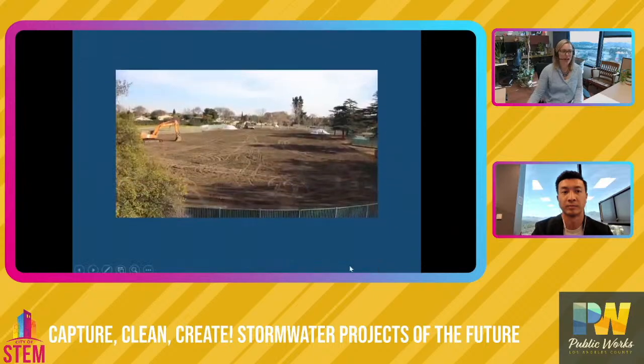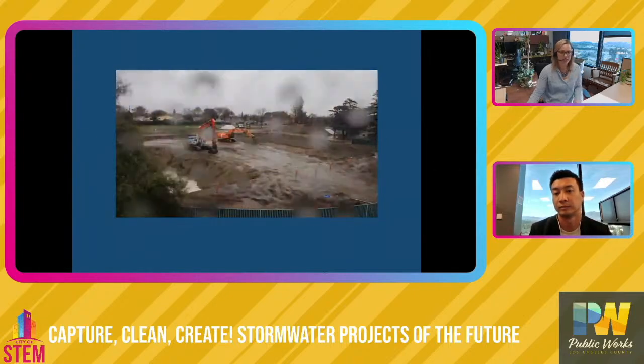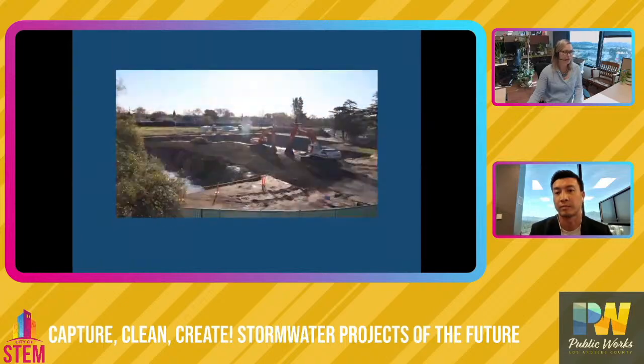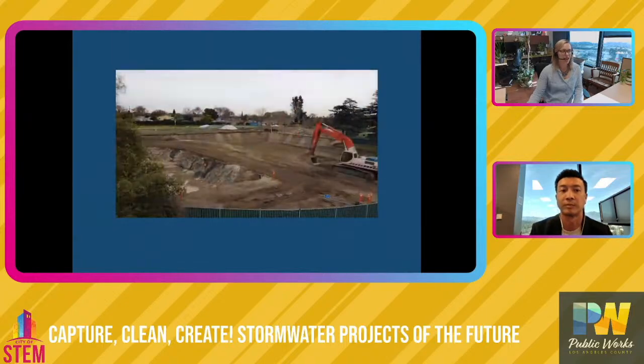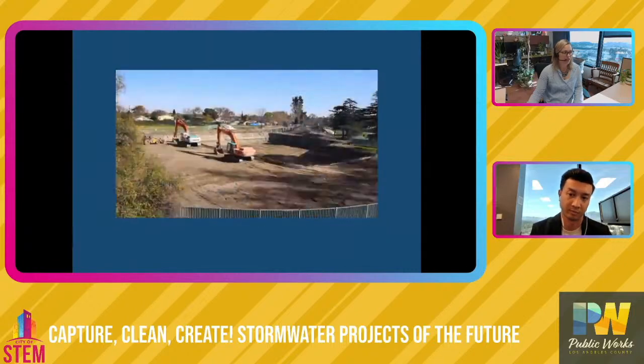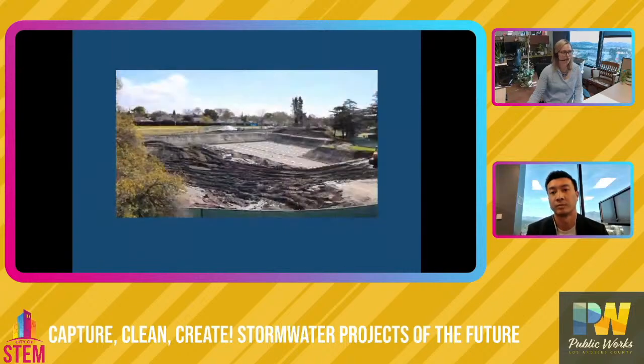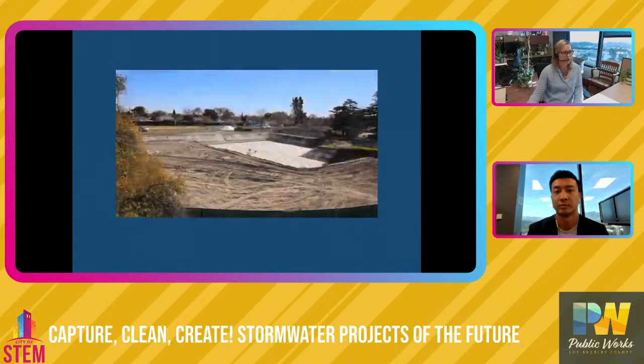And then I have a quick time-lapse video here. This is showing the infiltration galleries being installed. We had a lot of rain delays, as you can see. And then you can see the excavation. And then after it was excavated, you can see they're preparing it for installing the drywall. They're about to pour the concrete.